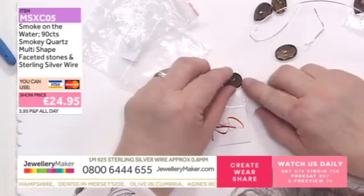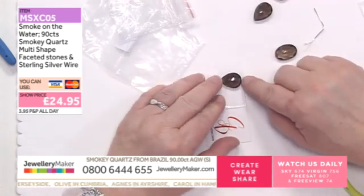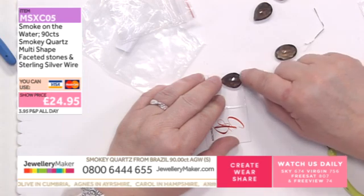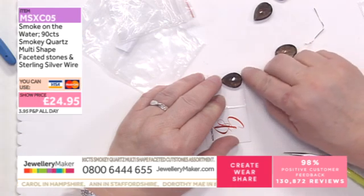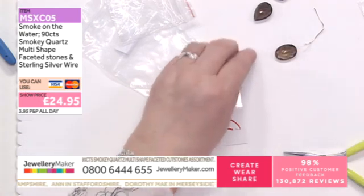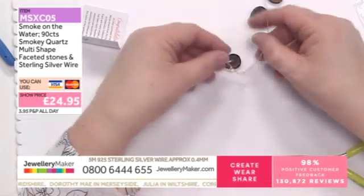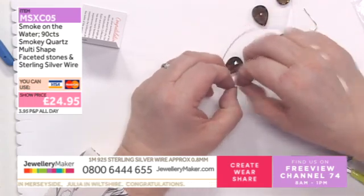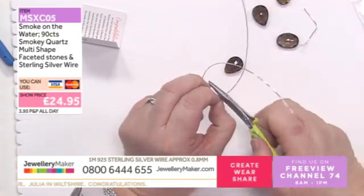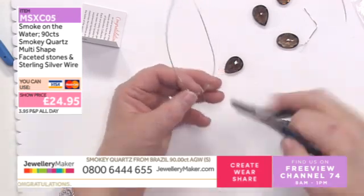So can you see on this rounded, there's a corner. And that's where, ideally, that's the perfect place for your prong, is by that corner. Oh yeah. Does that make sense? Yeah. So you find one side, find one corner, and we're going to bend that up again. Bend it over.